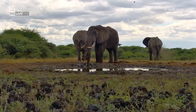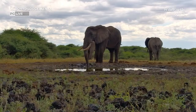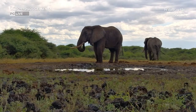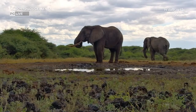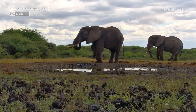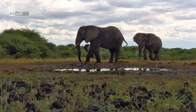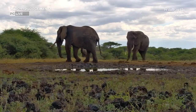So he lifted up the front of the vehicle. The guide is shouting and hitting the side of the vehicle. The elephant, with such ease, lifted the entire front of the truck and threw it in the air, and it bounced back down. He was having none of what the guide was shouting at him, and he did it again. Eventually, the guide actually had to back up from there. Nobody was hurt in the incident, but it has been going around, and I'm sure there will be some questions surrounding this. That's my take on it.